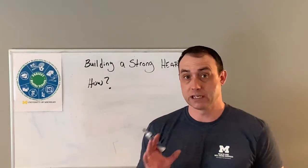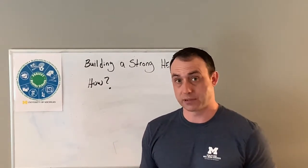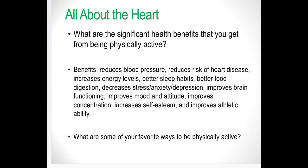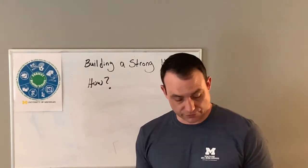So what are some of the significant benefits of being physically active? What are some of your favorite ways to be physically active? A couple things to think about. Well, the benefits include it reduces our blood pressure, it reduces our risk of heart disease, it increases our energy levels, we get better sleep when we exercise, we get better food digestion, it decreases stress, anxiety, and depression, it improves your brain function, helps you do better in school, can improve your mood and your attitude, it improves your concentration, it can help your self-esteem, and it can improve your athletic ability. So there are a lot of benefits to being physically active, as you can see.